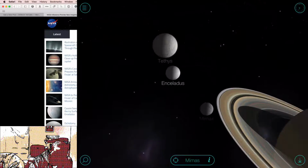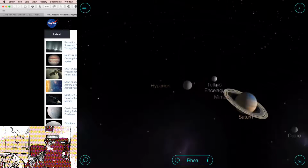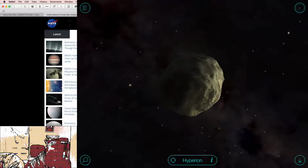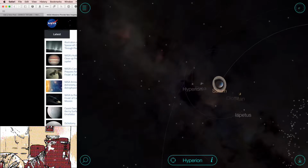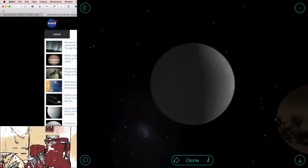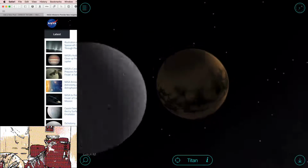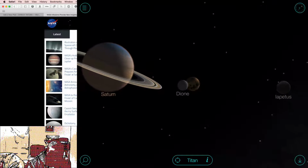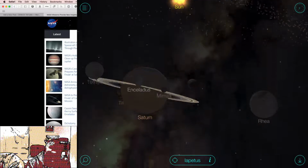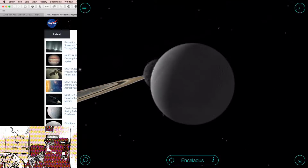Tethys. It also has Mimas. It also has Rhea. It also has Hyperion. Okay, that looks like a rock. Let's check on this side, Dione. It also has Titan, and there's another one around here. Let's zoom in a little bit. This one, Iapetus. So it has many moons, but we are interested today in this one here called Enceladus. Is this Enceladus? Yes, that's Enceladus.